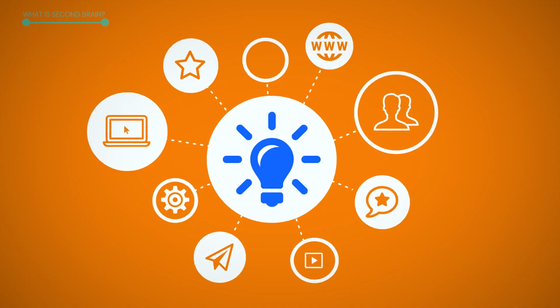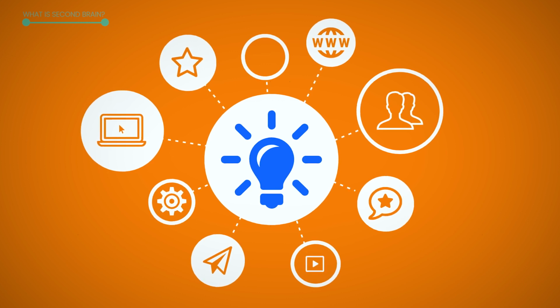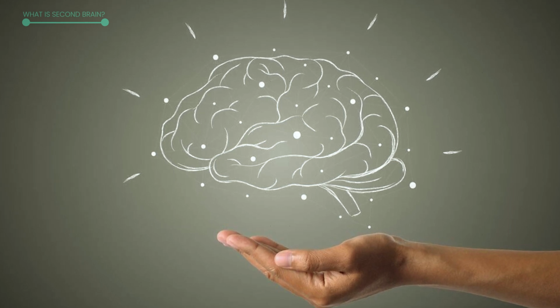Now imagine combining all these mini brains in one place where you can organize information in a systematic way, where you can find information effectively and efficiently at any time. That would be your second brain, where you can store every piece of information that you come across without worrying about forgetting it, and recall it and use it at any time of your life.